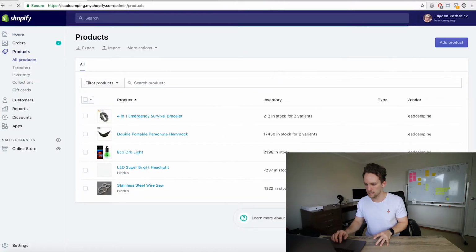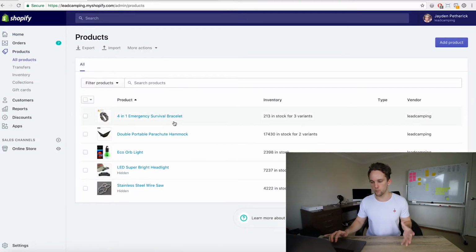So compared to a week ago or a couple of weeks ago, basically we had a product that just really wasn't converting the traffic that it was getting from Facebook. But right now, because we've changed the product, and I'll just pull them up for comparison. Basically, we started with this one here, the 4-in-1 emergency survival bracelet, and we changed it to the Eco Orb Light, and that was just because it was getting more sales on AliExpress. And this has allowed us to get more conversions.